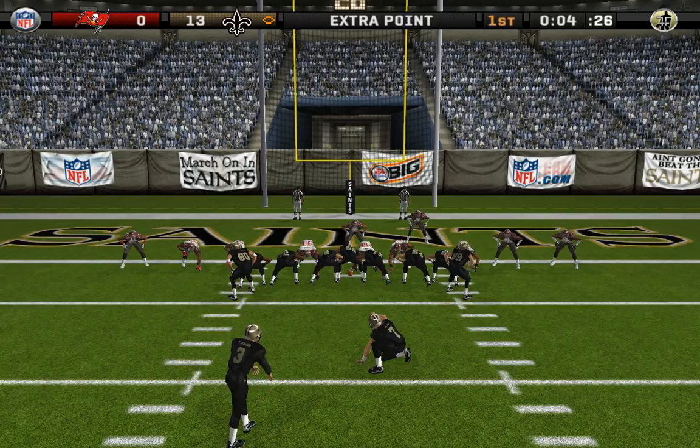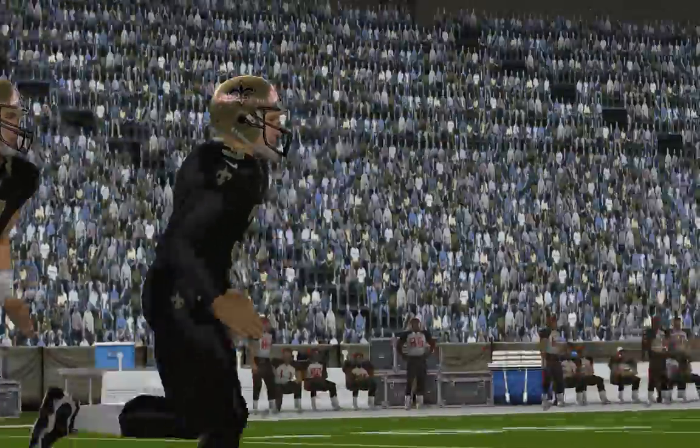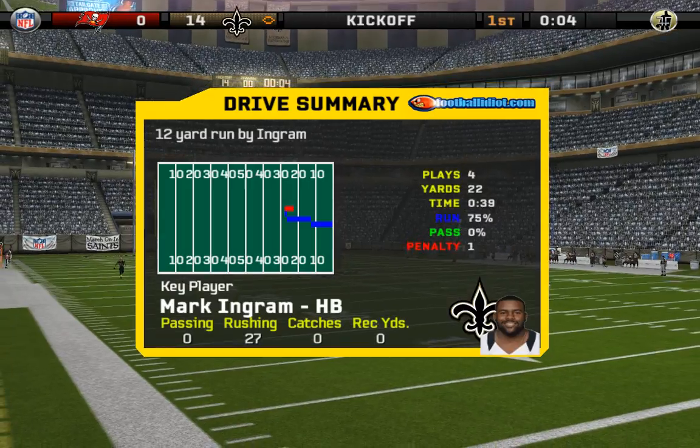Comes in for the extra point. The point after is good. So they're handed great field position and cash in. Yeah, when you give this team field position like that, you can practically take a touchdown to the bank.